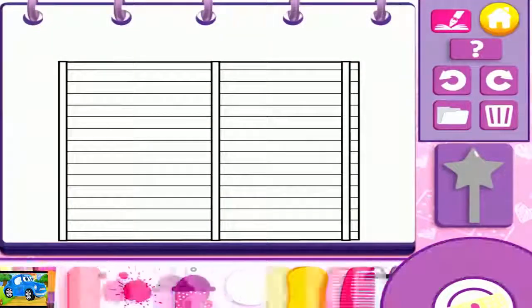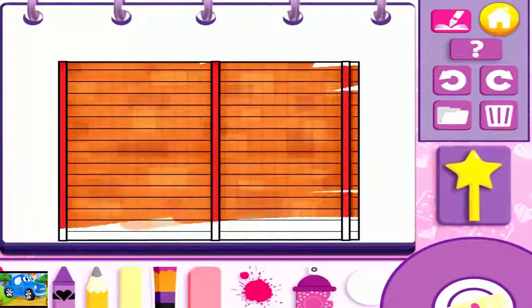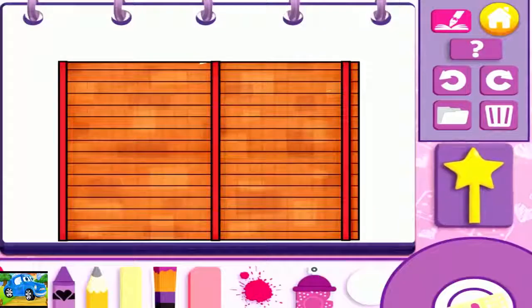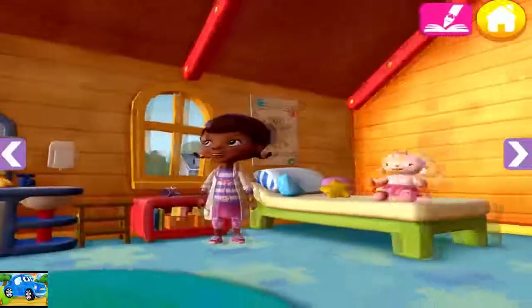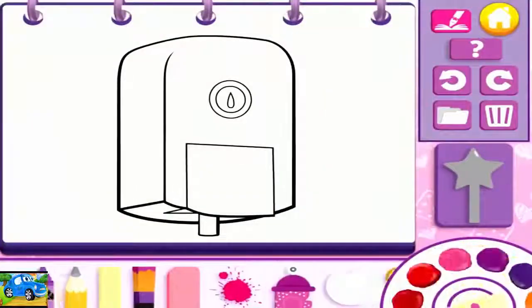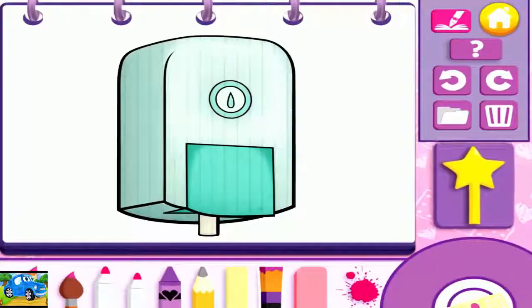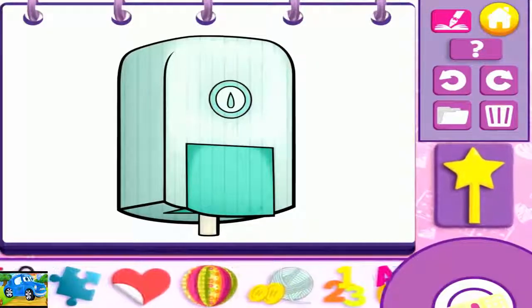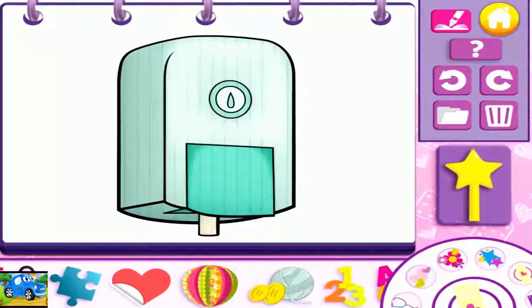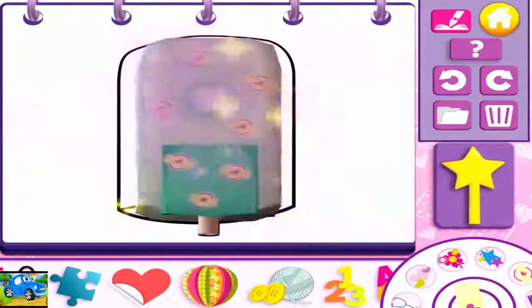The ceiling. The magic paintbrush. Awesome! Hey, look at all these great drawings! The soap dispenser. The magic paintbrush. Stickers. That's amazing!